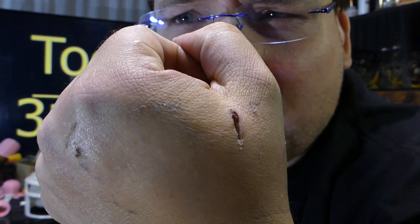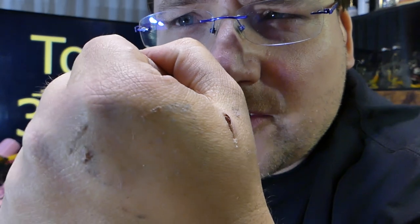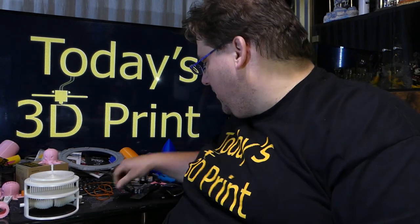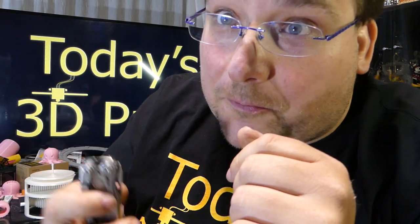That's healing up reasonably well. I've been letting it air out and spraying it with alcohol just to make sure it's nice and clean. No inflammation, no infection, so I got lucky. As long as I don't nail that thing again, I'll be okay. But this is the culprit. I don't know if I showed you guys my Leatherman Skeletool. This thing is amazing, by the way. But it's also stupidly sharp, which is how you want your tools. That's why you're not supposed to cut towards you.